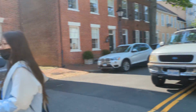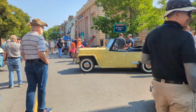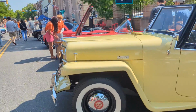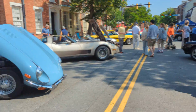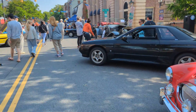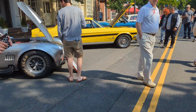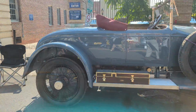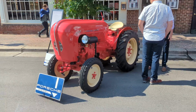BMW X over there. Yeah, I have some reviews of the current BMWs as well. The new i7, the Z4 Roadster, and many others that I'll be posting soon. Full driving reviews of those modern BMWs. Gonna backtrack here and get on with the rest of the show as well.